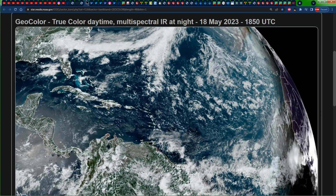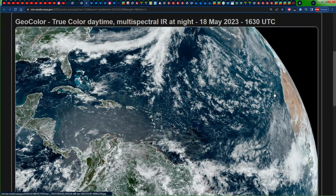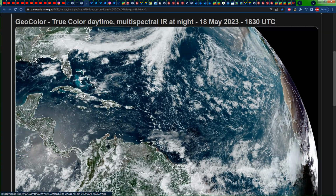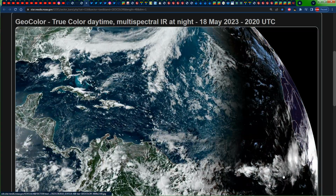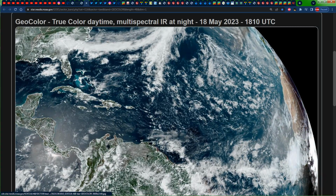Taking a look at the visible satellite images before the sun went down, we can see the low-level patches of clouds moving from east to west across the main development region into the Caribbean, all courtesy of that easterly flow of winds brought about by that high-pressure ridge. We can also see the clouds associated with that tropical wave right there across the eastern main development region, right there off the western coast of Africa.